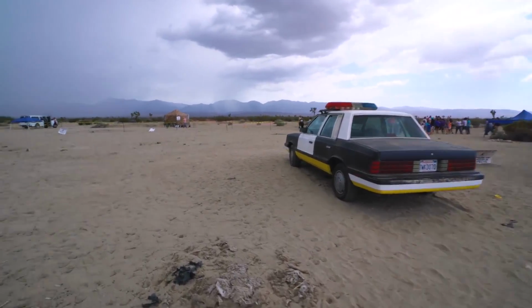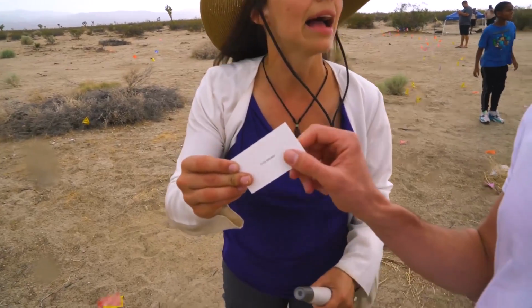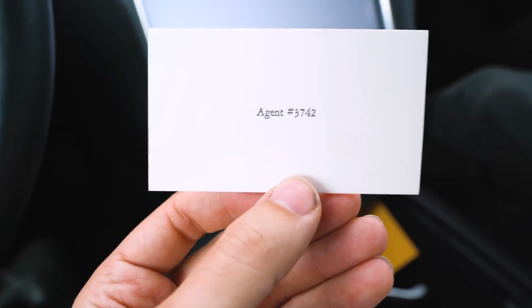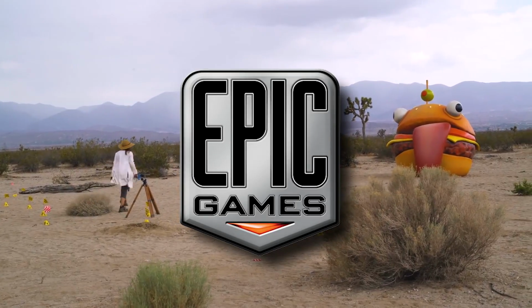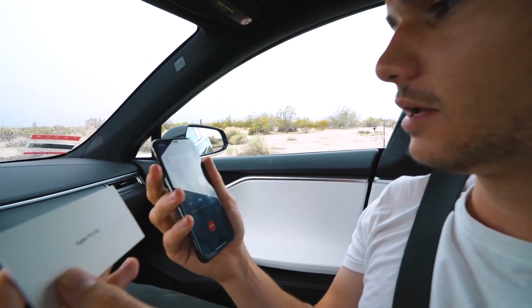Not only did he find the Berger, but he noticed a police car that looks exactly like the ones in Fortnite and an agent asking for information about this anomaly. We have to admit, this agent was a damn good actress. She had us convinced. Also, who wouldn't love this agent's job? You pretend to be nuts and get paid by Epic Games. Sounds pretty rad. Sadly, the weather didn't cooperate with Nadeshot, so he had to go home early. But still, at least he got to experience something that very few people did.